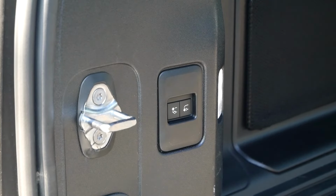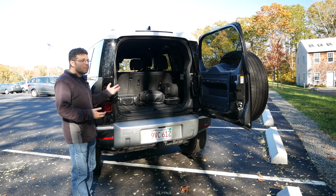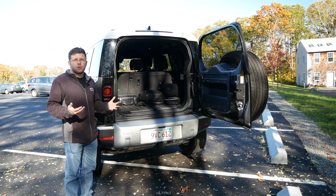So that's really great to see. But what I love about the Defender is that it's all around practical. So yes, it has the capability, but also it's spacious enough where you can load up the kids, load up some friends, and just have a great weekend with some good people.